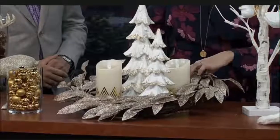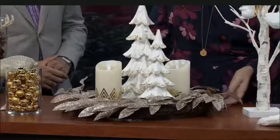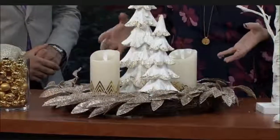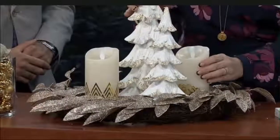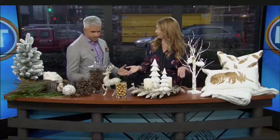And instead of putting it on a door or window, which you could, how about using it as a centerpiece? Like we did here, you could use it on your table. Put it in the middle of your table, put some cute trees on it, some candles, and you've got a really chic looking Christmas centerpiece that can go on your table or your coffee table. We're getting creative with the accessories.